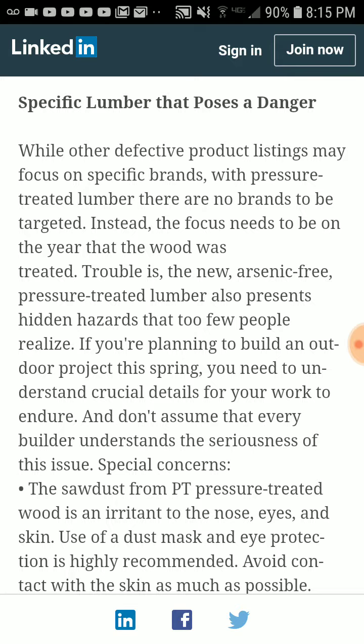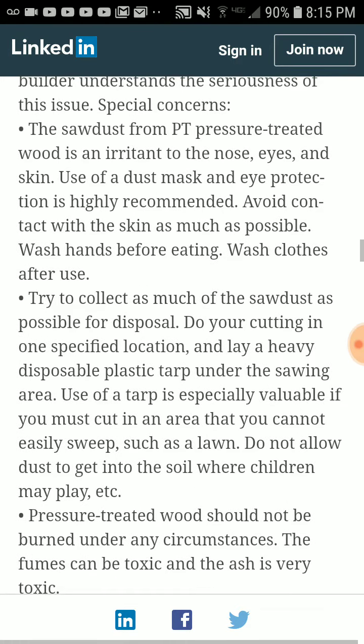Special concerns. The sawdust from PT, pressure-treated wood, is an irritant to the nose, eyes, and skin. The use of a dust mask and eye protection is highly recommended. Avoid contact with the skin as much as possible. Wash hands before eating. Wash clothes after use. Try to collect as much of the sawdust as possible for disposal.